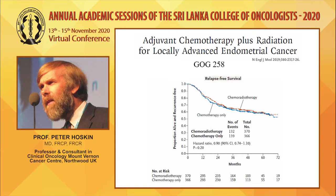There is an alternative view, and that is to say, well, do we need the radiotherapy? This was the GOG 258 trial, which was published last year. What we see here is that comparing chemotherapy with chemoradiotherapy, we see no advantage of the chemoradiation added to the chemotherapy. So the conclusion of this study was that radiotherapy may not have a role.